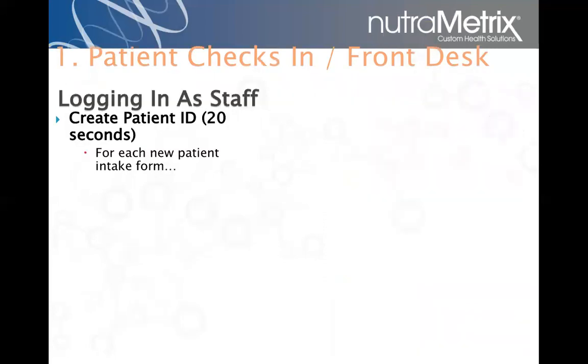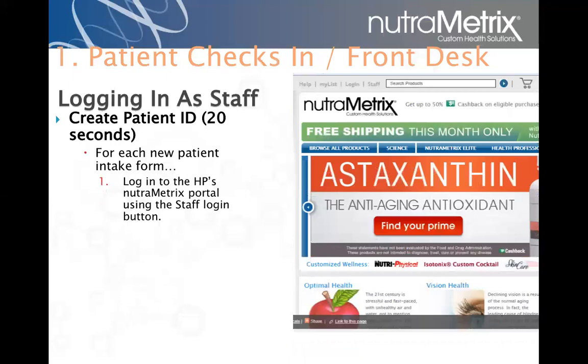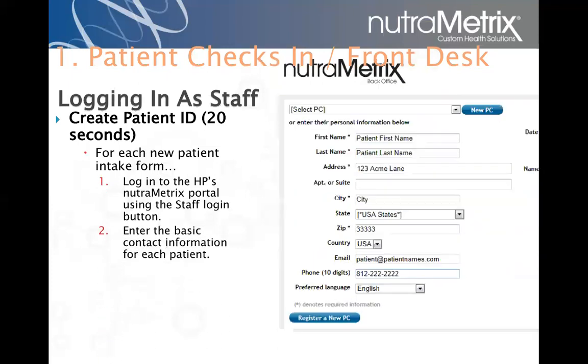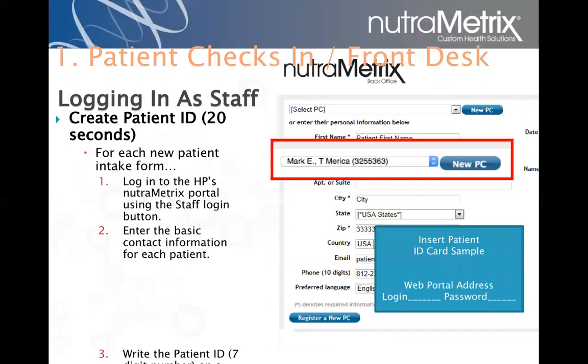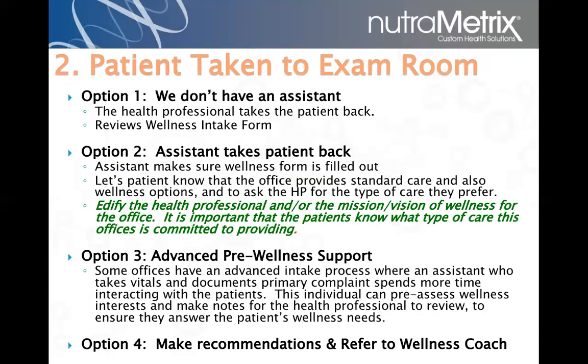Okay, so this is basically showing us how we can log in to the back office as a staff member to register the patients. This is what it all looks like. There's the staff login. You just put in the email address and password, enter the basic contact information, and it produces a patient ID number, and you can, as I said, write that on the card or the letter.